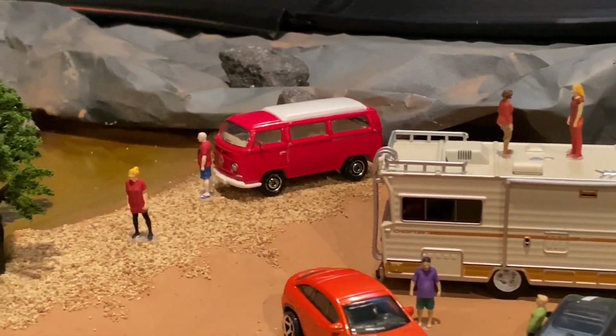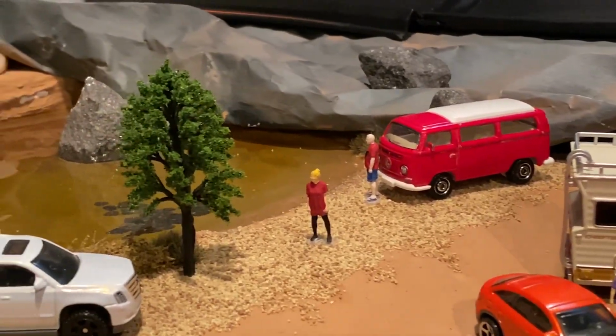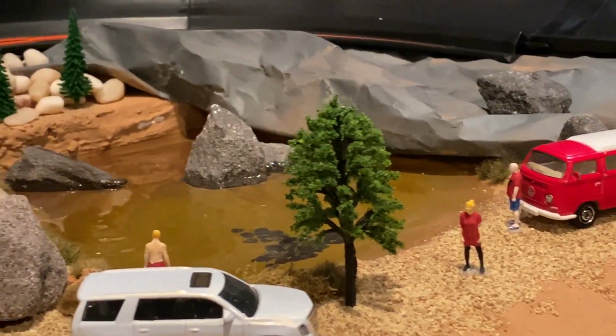Some folks checking out Jackson Pass Speedway on this holiday weekend. A beautiful sunny day to hang out by the pond.